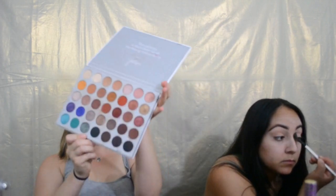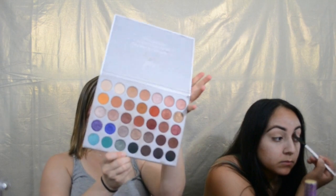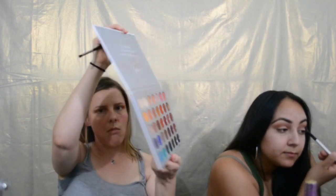I'm going to go in with this more bricky shade. It is Roxanne. That's cute. Makes me want to sing that song. Roxanne. I like that color. All right. I am going in now with Mocha. I'm apparently going real dark today. Mocha. I'm not even saying what colors I'm using.